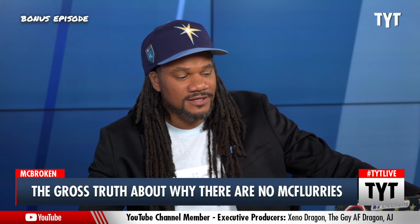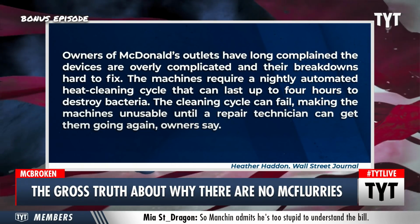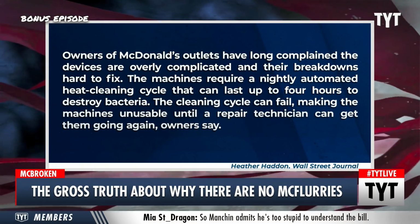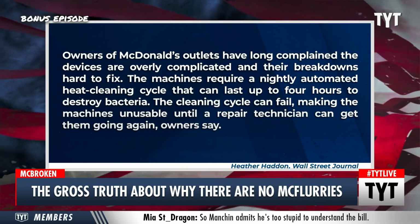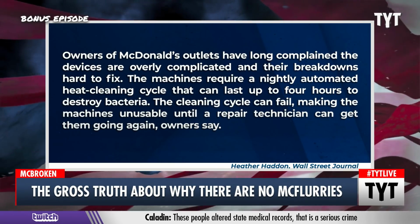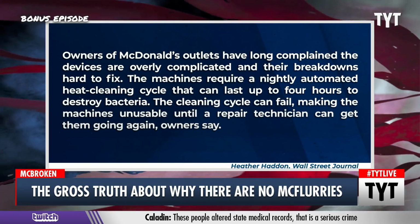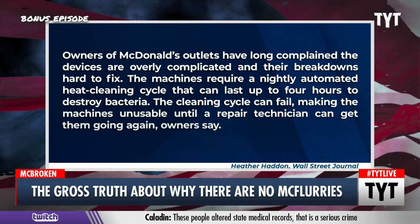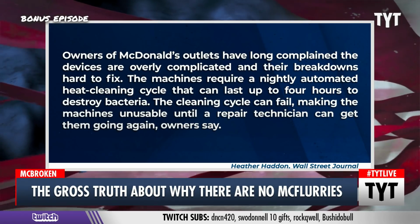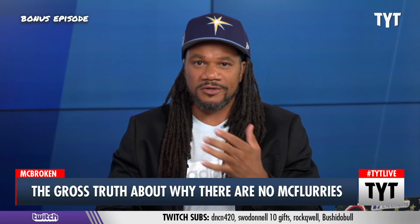Owners of the McDonald's outlets have long been complaining about devices that are overly complicated and their breakdowns are hard to fix. So these machines require a nightly automated heat cleaning cycle that can last up to 4 hours to destroy the bacteria involved. The cleaning cycle can fail, making machines unusable until a repair technician can get them going again, is what some of these owners are saying. So, I mean, it makes sense. You have dairy products going through a machine, you gotta clean it.